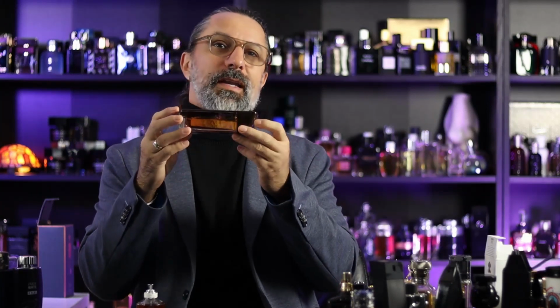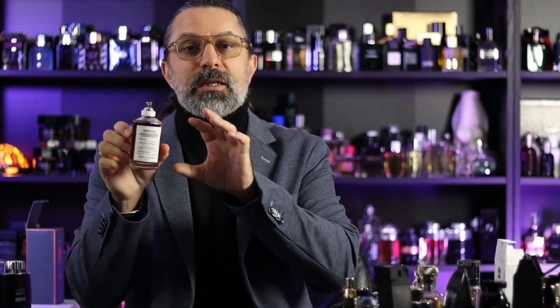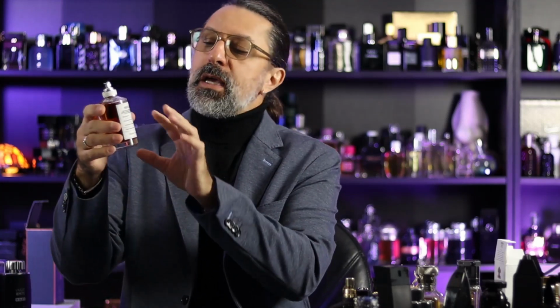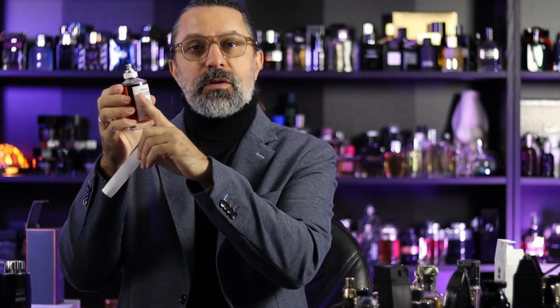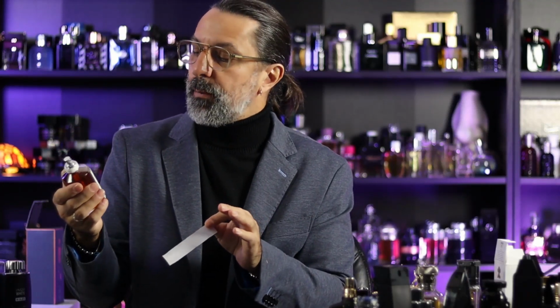Some designers or some houses go the opposite way, instead of going almost kitschy, they go less is more. This particular house right here, Replica, or Maison Margiela Replica, what they have done is they have gone a little bit more away from the kitschiness. This one is sort of in the style of an apothecary fragrance bottle. It doesn't come with a top at all. It is open. It feels like cotton on the front of it. It is printed on it, so it looks almost kind of simple, almost like you've done it yourself.